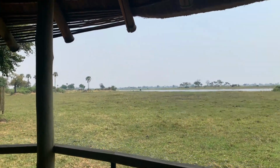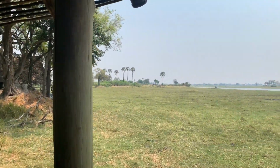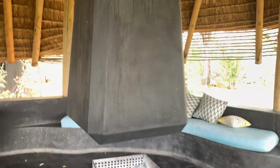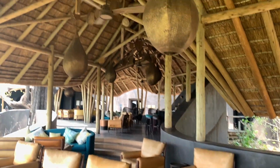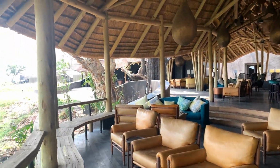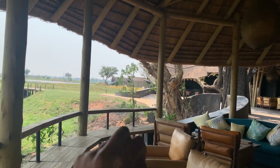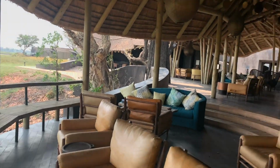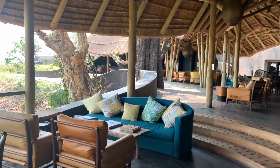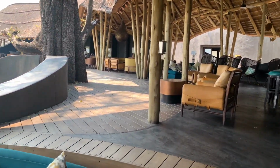And that looks from here like kudu and impala. And yeah, this is usually where you have a fire going when it's a bit chilly. But yeah, please just look at this space, guys. I die. If you look out there, over there is the Fish Eagle Bar. I'll try and get a sundowner there at some point so that you can have a look at what it looks like. But I love this space and it smells so good. Yeah, later.